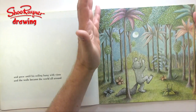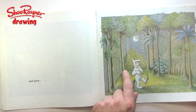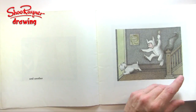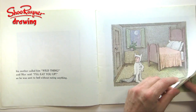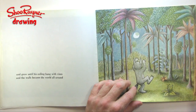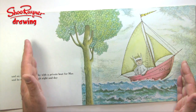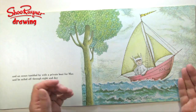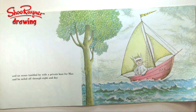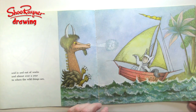And the whole page has now become a fantasy, and you'll see that the bedroom has faded away into the background, and all the time the moon has stayed. The moon and Max have stayed a constant, and now this fantasy world starts pushing away the text. An ocean tumbled by with a private boat. It sails off through night and day, and he's quite happy sailing off on his own. In and out of weeks and almost over a year to where the wild things are.